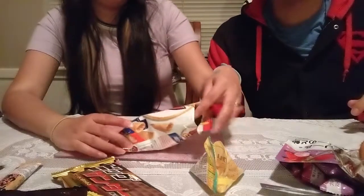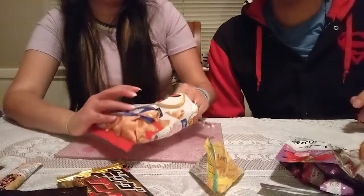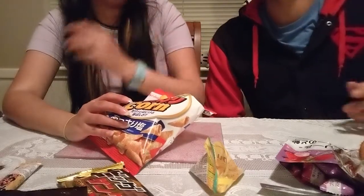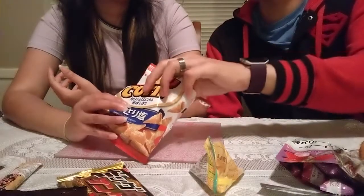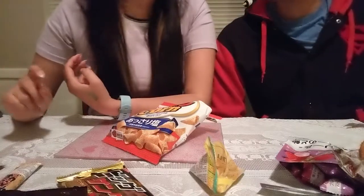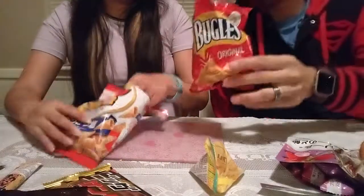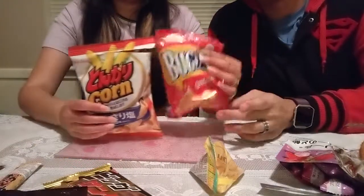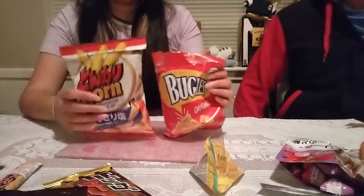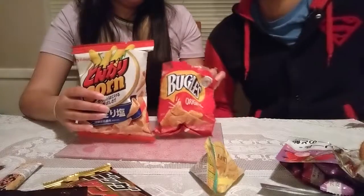It is like the Japanese version of a bugle. I kind of want to try this next to a normal bugle and see if they're any different, but I'm pretty sure it's the same. I have bugles. Get it? Are they plain? Yeah. They're about the same. So this is larger, but this actually feels a little heavier. This looks like more air. Yeah, it might be.